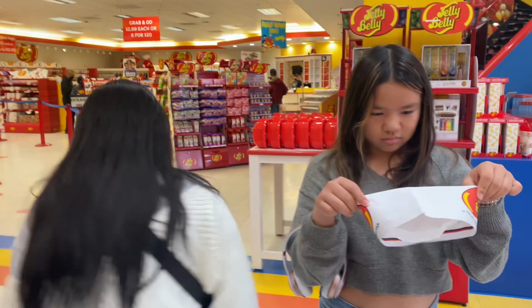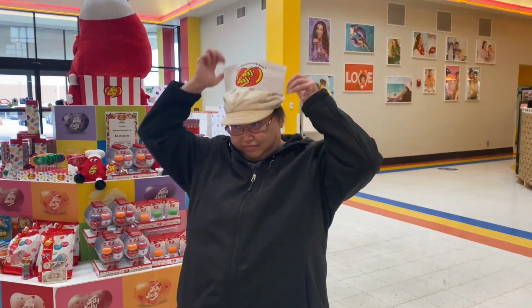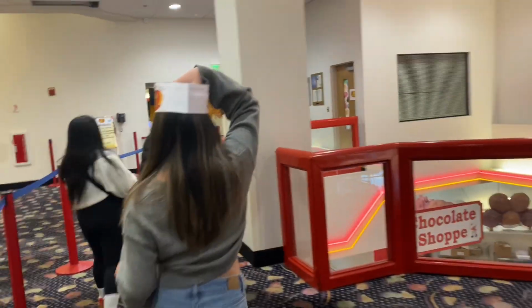It's actually free to come to the Jelly Belly factory, but if you're going to purchase the tour, these hats are an indication that you're able to do the tour. The two girls climbed the stairs to the second floor. However, Auntie D and I opted to ride the elevator.